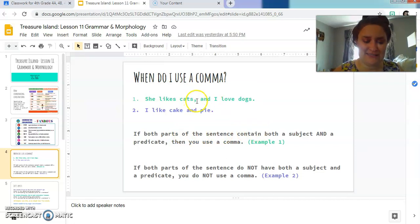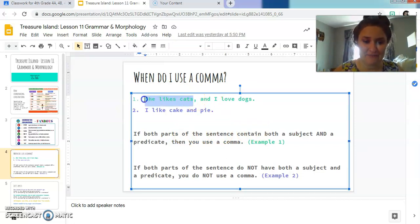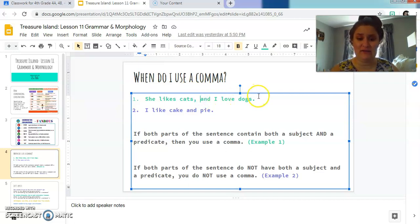So look at both parts of the sentence. The first part says she likes cats. She, in that part, would be my subject, right? Likes cats is my predicate. But on the other side of the sentence, I love dogs. I is also a subject and love dogs is also a predicate. So because I have two complete sentences on either side, I use a comma and. Because I could basically take out the and and make it into two sentences, right? She likes cats. I love dogs. So you could make two separate sentences out of this compound sentence. You would use a comma and then your coordinating conjunction, in this case, and.